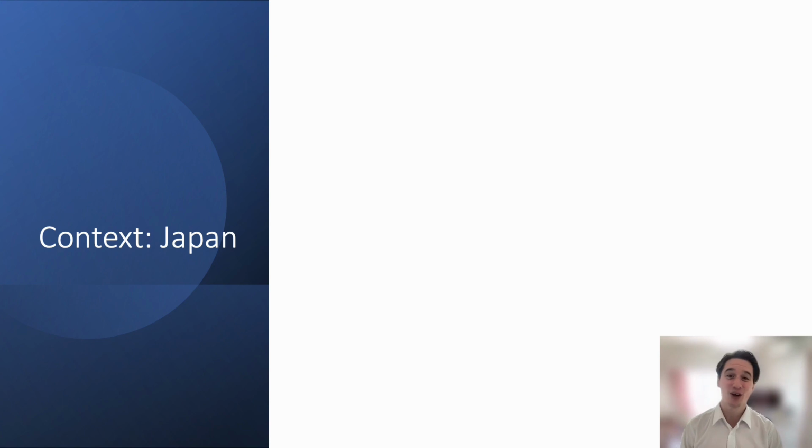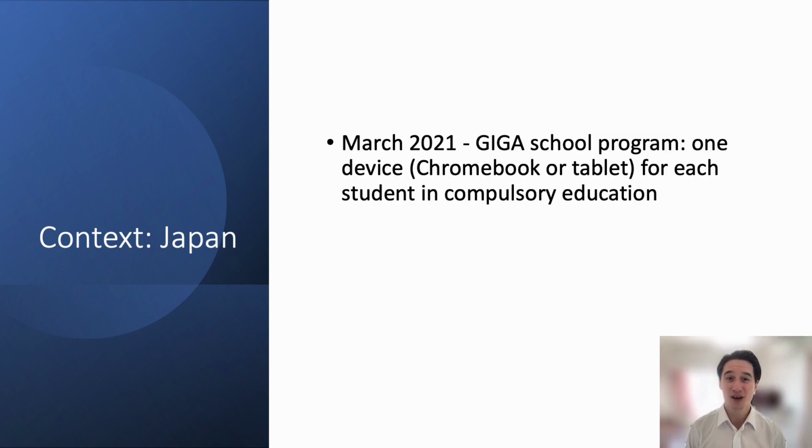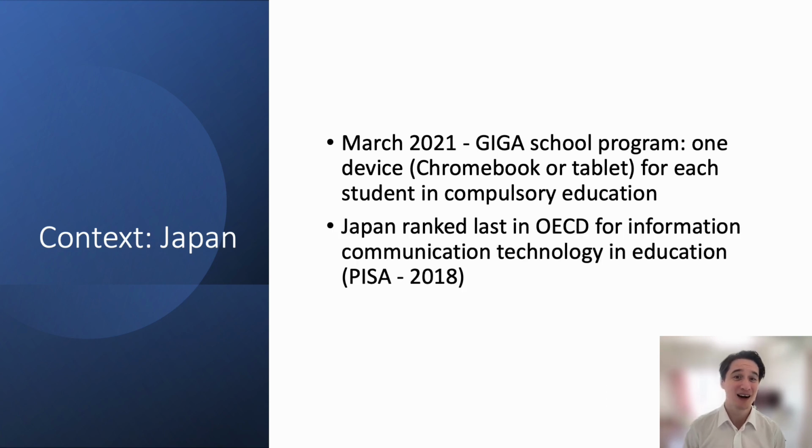So to give you a little context, this study was done in Japan. And in March 2021, the GigaSchool program was launched. In the GigaSchool program, the Japanese government provided one device, be it a Chromebook or a tablet, for each student in compulsory education. Now, this was a pretty radical step considering that Japan has a really poor track record when it comes to ICT in education. In fact, they ranked last amongst the OECD in 2018.